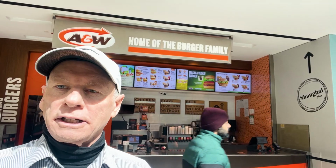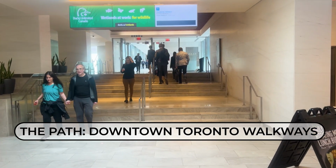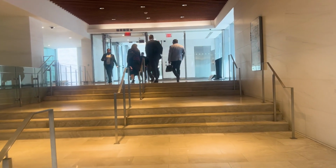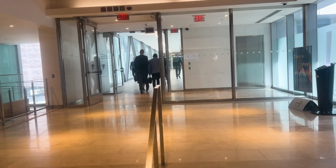Here I'm in the food court. This court is connected to the Path, so you can access it from inside anywhere along the pathway. Kind of a cool food court with all kinds of little vendors in here. I'll take a quick look at it. So this is the Path. As you can see, it's a series of walkways that connects buildings all through downtown Toronto. It links buildings, it links to shopping areas, it links to restaurants. It links to Union Square, which is your transport hub.